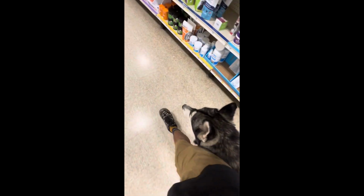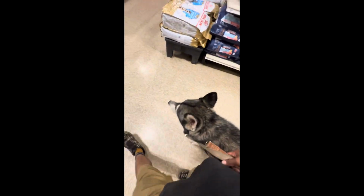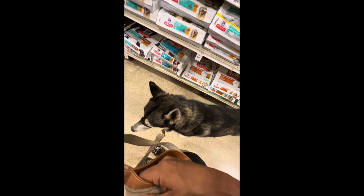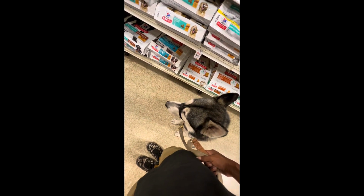Here, this is what I'm talking about. This is why I stay between Bandit and the other dog. Because if he tries to get to the other dog, I don't have to yank him on the leash. He's on a gentle leader, so if I were to yank him hard, it's going to hurt him, and that's not what I'm trying to do. What I did is I used my body to block it, and we just kept walking. I didn't say "Bandit, here." I didn't say "no, Bandit." We just kept walking. I made no big deal of it. We might have sped up a little bit just so he doesn't go too crazy.